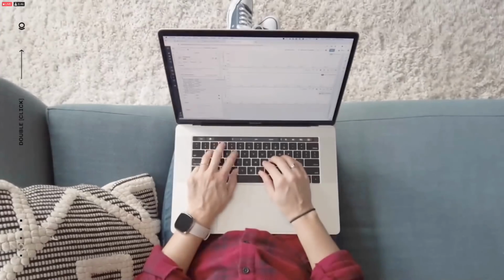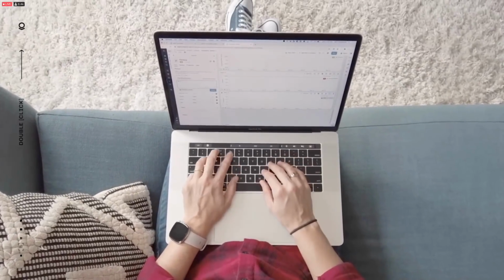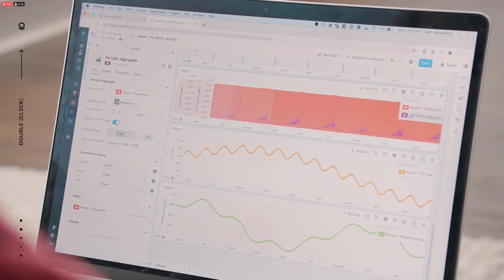Hi, I'm Sam Woodward. I'm a computer scientist and I work on IoT at Palantir. I've spent the last few years working across dozens of our industrials customers and believe that our platform is capable of handling data in a way that no other platform can. We've worked alongside our customers to understand the analytical computations they need so that we can build them directly into our world-class time series infrastructure.